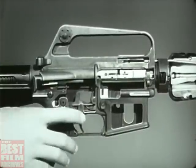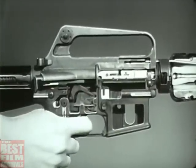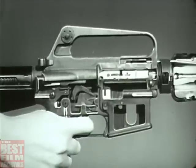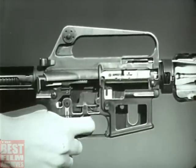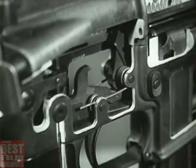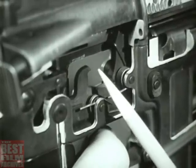The firing action of the rifle is so rapid that it is impossible for the operator to release the trigger fast enough to prevent multiple firing, even if he tried to do so. Therefore, a device is installed in the firing mechanism to permit firing single rounds. In the XM16E1, the disconnect is used for this purpose.